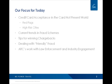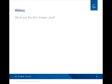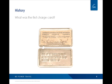So to set the stage, just a little history lesson, some quick information about credit card billing for airline tickets, and then some general information about the industry to help set the stage for our session. So what was the first charge card? Well, it looks something like this. And in 1928, a company called Farrington Manufacturing started creating what they called charge plates, and they look like dog tags. And local merchants kept them at their stores and retrieved them when their customers would come into the store.